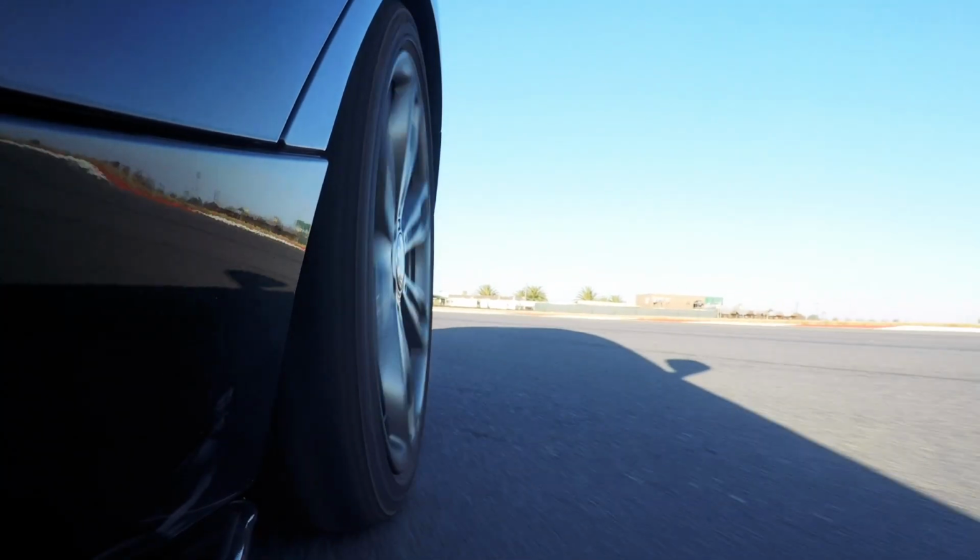Six cylinders, you can't mess around. It's not about going sideways, because not everyone is going to be going sideways in a car like this. But then you get understeer. The long arm of understeer.